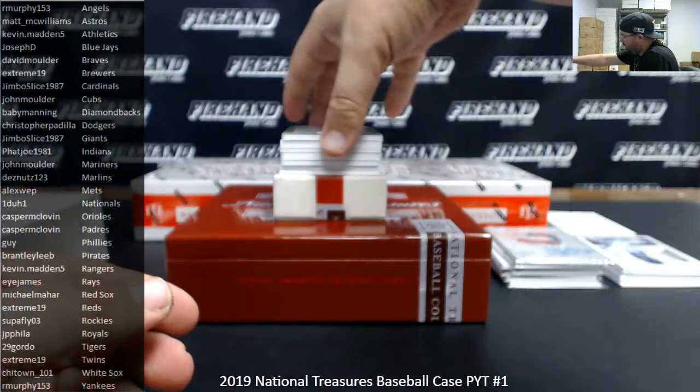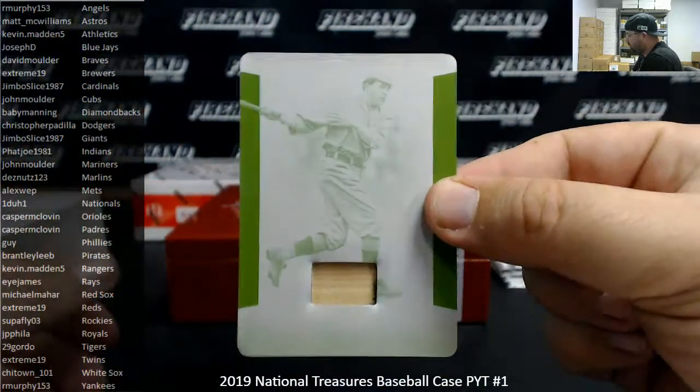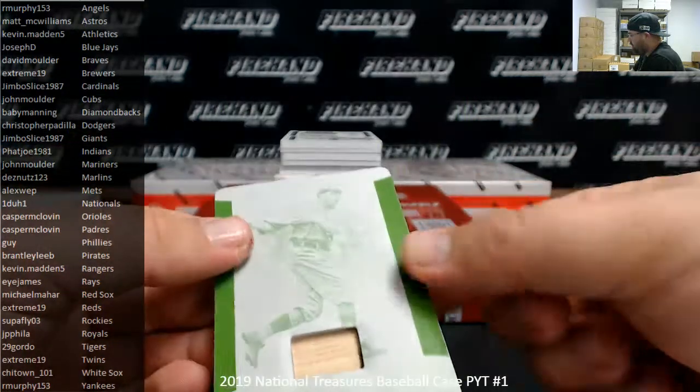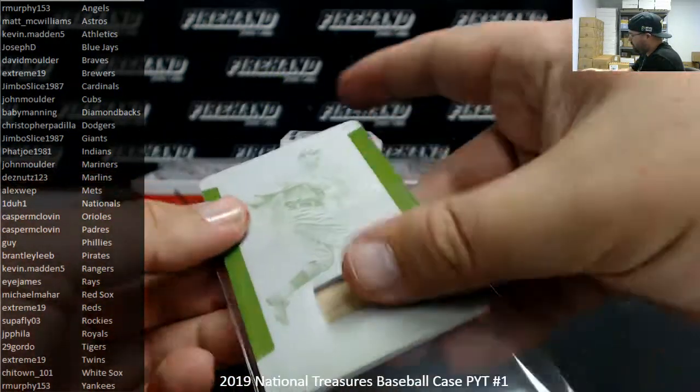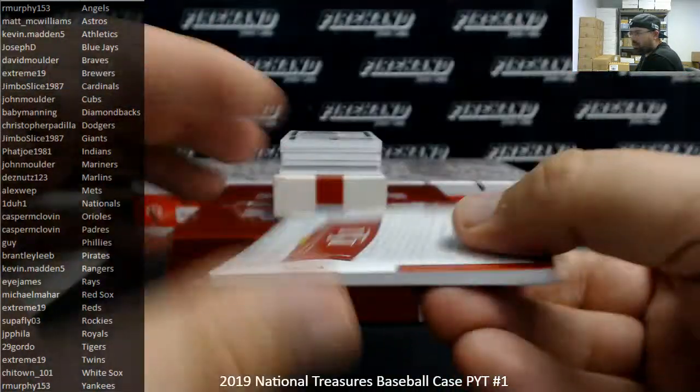Our next printing plate is a bat piece of Harry Hooper, Boston Red Sox. Boston Red Sox going to Michael Mahar. So back-to-back Red Sox printing plate relics. There you go. Uno de uno. It says it right there on the card.